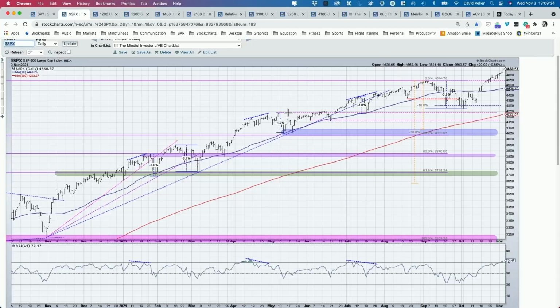And I would argue the most important thing is to follow the trend. We're in a pattern of higher highs and higher lows. That's the definition of an uptrend. Until that stops happening, overall, I'm going to assume that the path of least resistance remains positive. So, renewed strength in stocks. And it's not just the S&P, by the way.